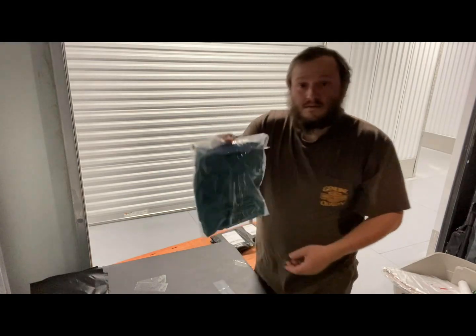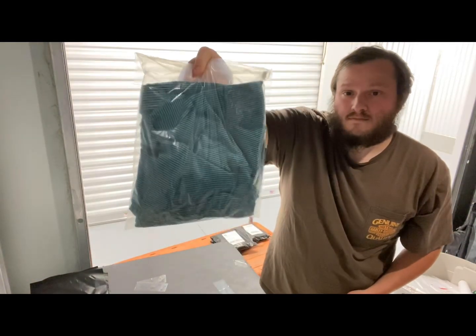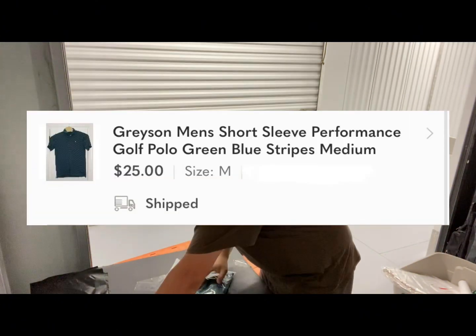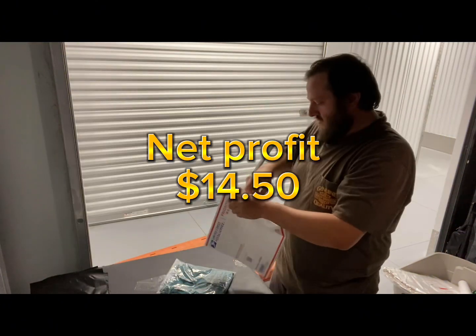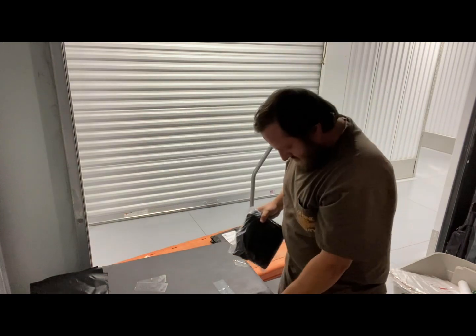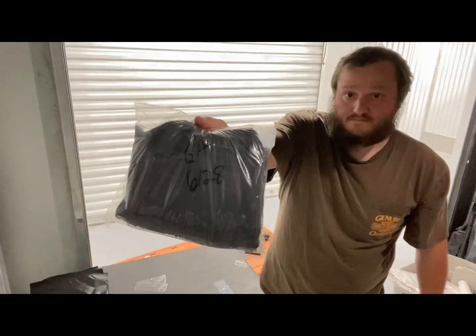This Grayson shirt was a recent thrift pickup. I picked it up for $5.50. It sold over on Poshmark in just 7 days for $25. After cost of goods and fees, our net profit was $14.50. Grayson is slowing down, so be careful with your buy cost. This is pretty much a dead brand, but they finally sold.